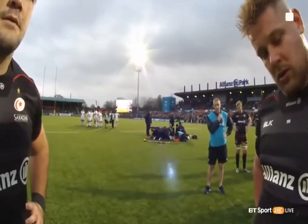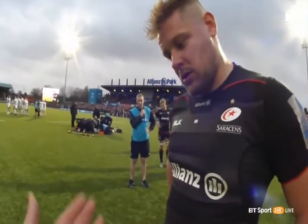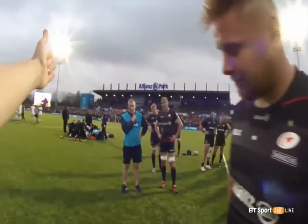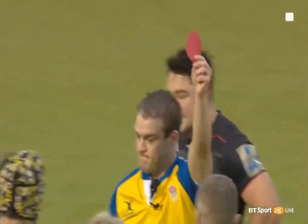Direct to the head at force. That leaves me with little option. This guy is sent from the field to play. It's a red card. Direct contact with the shoulder to the head of the player on the floor. That's a red card. I'm sorry.